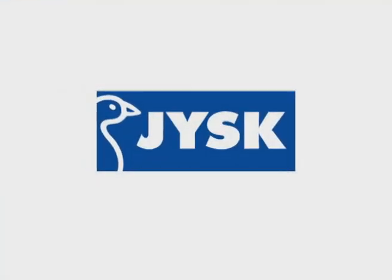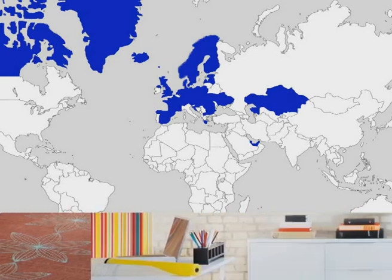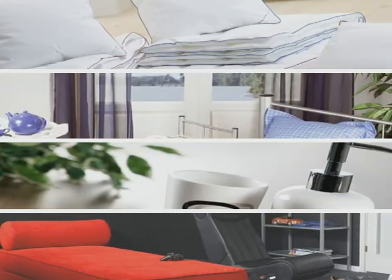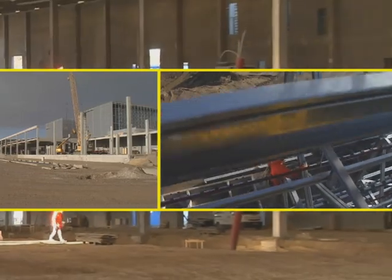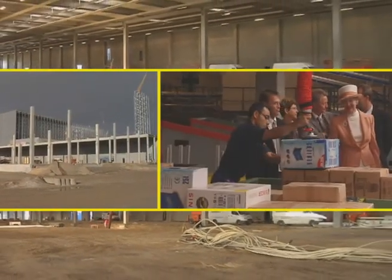Since its foundation in 1979, the JYSK Group has been amazingly successful. The European market leader for bed, bath, and living room items knows what to invest in. For more than 100 million euro, the company had Denmark's largest distribution center built in Uldum. A company with royal interest.